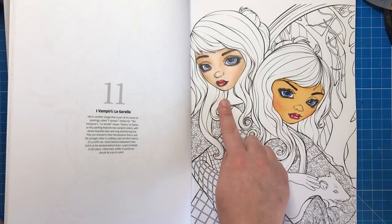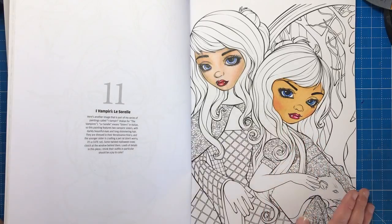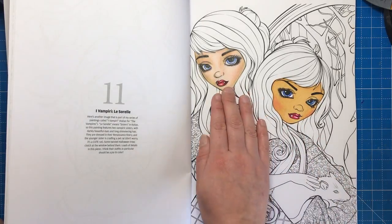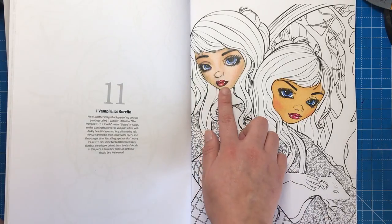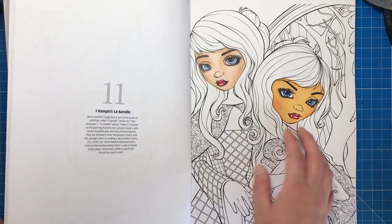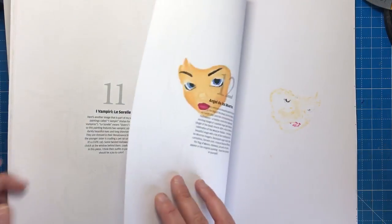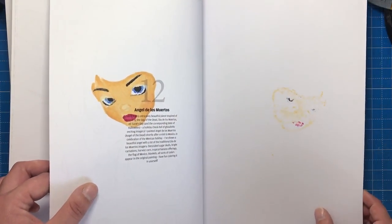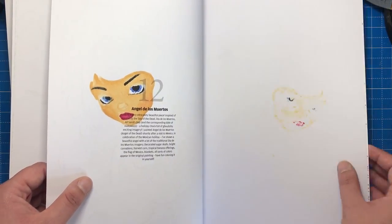So here I use Polychromos pencils, and here I use Spectrum Noir alcohol markers, and both laid down on the page absolutely fine. I was able to put loads and loads of layers onto the Polychromos, and I could probably add even more layers because it wasn't quite burnished. The alcohol markers were completely fine as well, lovely smooth finish, and I put some card behind as I always do, and you can see that the bleed through to the other side was quite minimal.